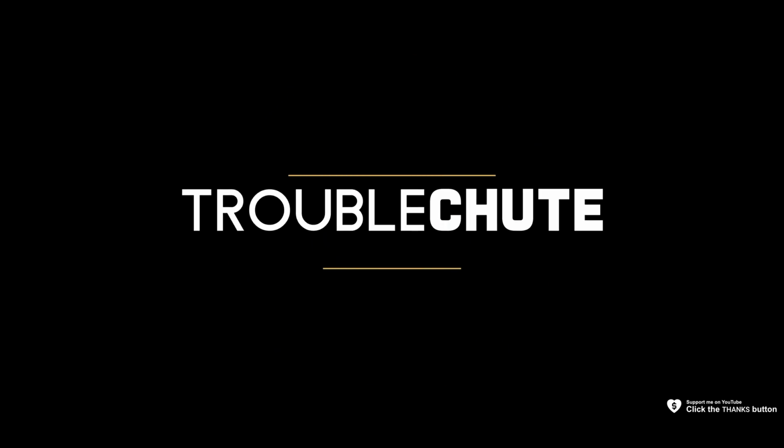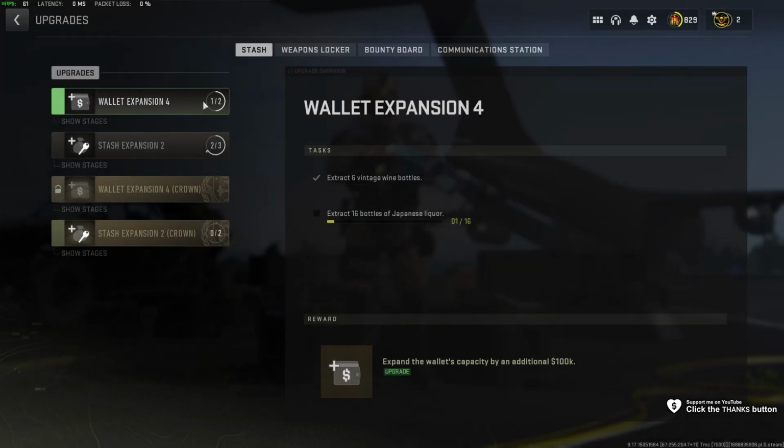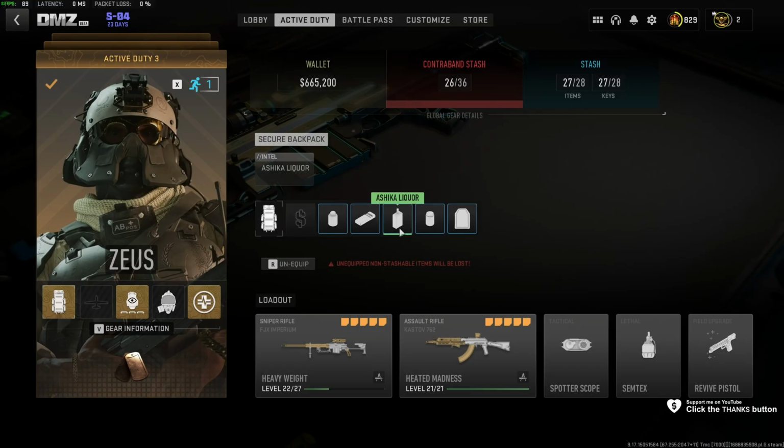Next up, where do we find Japanese liquor? Well, you'll only find this on Ashika Island, and it's called Ashika Liquor. Now, what I'd recommend doing is checking all of the hidden stashes, or at least the ones on the outside of the island, in search of this item here. When you eventually find it, you can extract with it and it'll count.